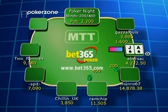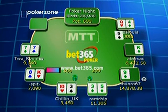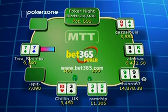Alvasac on the button does find a decent hand. Ace-Jack suited. Has the added weight of being on the button. Nobody knows if he's stealing or has a legit hand. Munro's getting some reasonable hands here compared to his opponents. Two Ronnies has sevens. It seems like every time Two Ronnies has a hand, so does Munro.